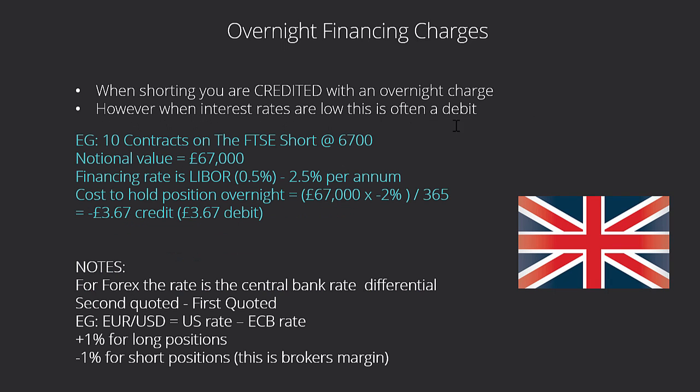Now let's flip it on its head. When we're shorting, we are credited with the overnight charge. However, when interest rates are low, this is often a debit, because of that little bit extra, this rate that the broker sets, this 2.5%, and this makes the difference, depending on how much this is. Of course, if this is high, if we're talking like a 10% interest rate, then you're going to receive a decent amount of money, but otherwise it's generally going to be a debit.